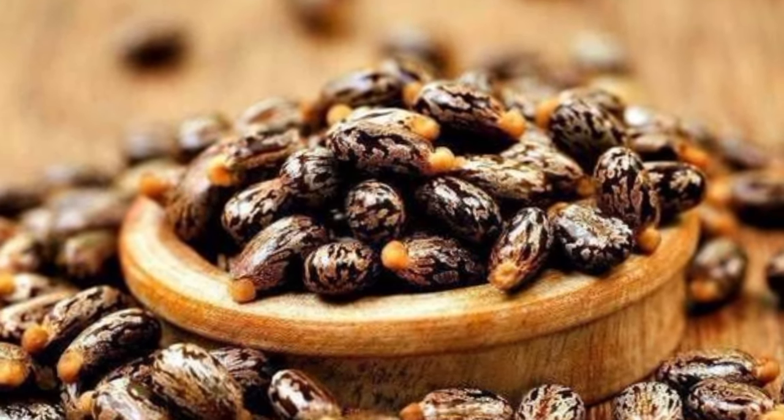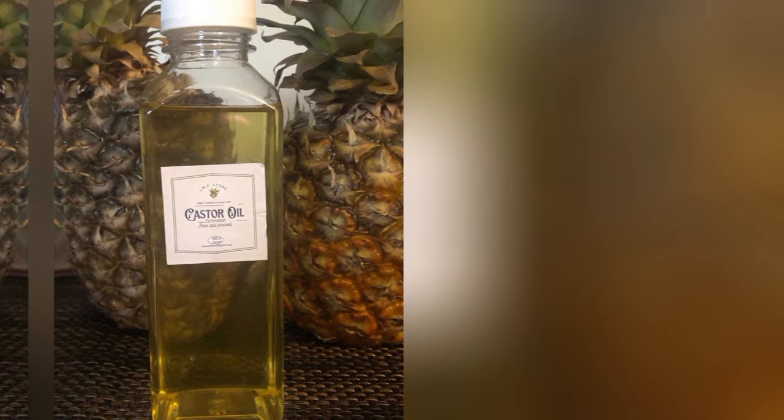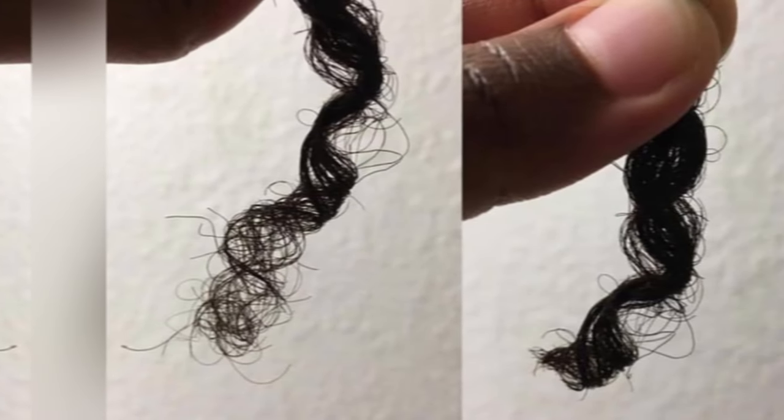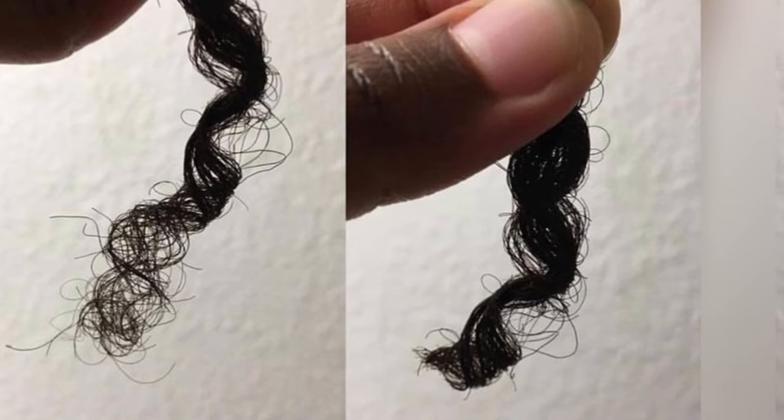Castor oil is not only beneficial to the hair and ends because of its ability to seal, coat, and leave the hair feeling soft, but is highly beneficial because it protects the hair and ends from splitting and breakage, which ultimately helps with length retention, and it even reduces the appearance of frizz and flyaways.